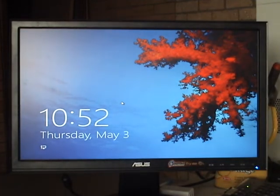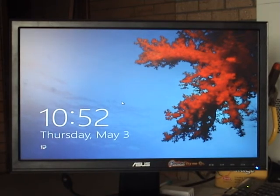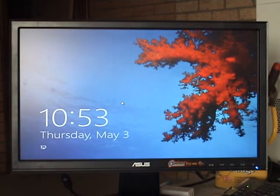Hi and welcome to Rockingham IT Solutions, where this morning we're evaluating the new Windows 8, which has just come out as a pre-release for customers to download. One of our regular customers, Ted, has asked us to pick up his old computer, download Windows 8 and install it for him and see how we go.